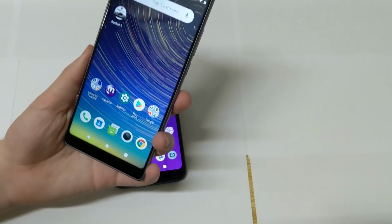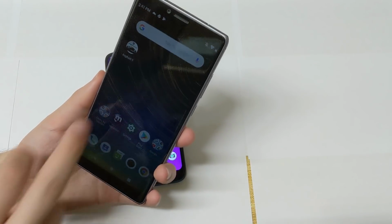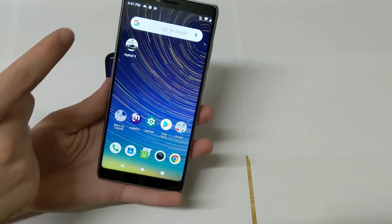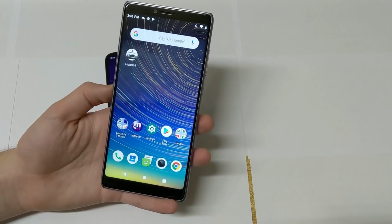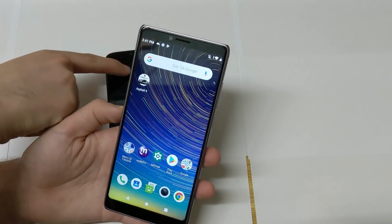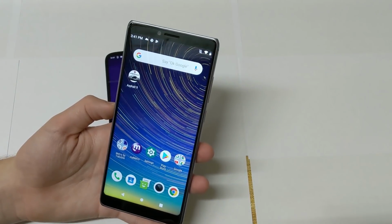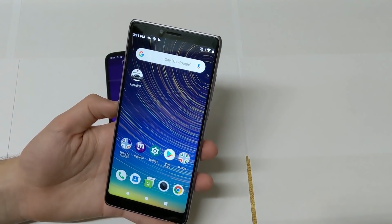Now the Coolpad Legacy is a little bit larger by 1.6 inches to be exact. So this phone has a 6.36-inch Full HD plus display. That's pretty much it. No notch, so it does thin out the bezels. They're not as slim as the Moto G7 Power, but they're still slim. And I'll compare the display quality in a second.